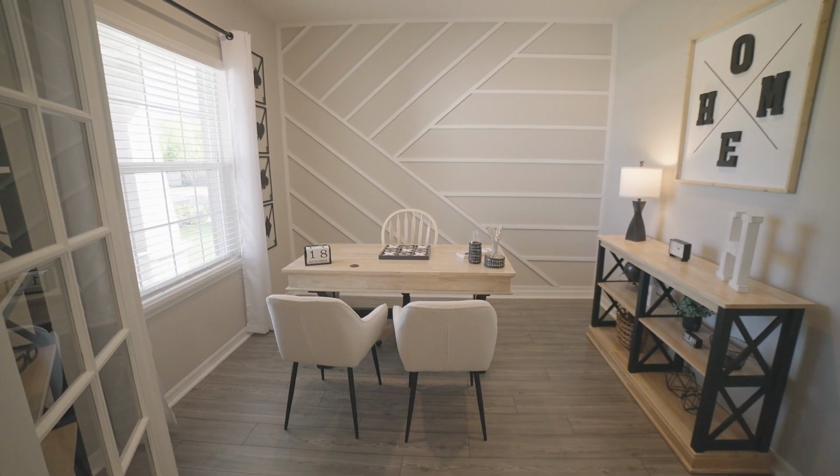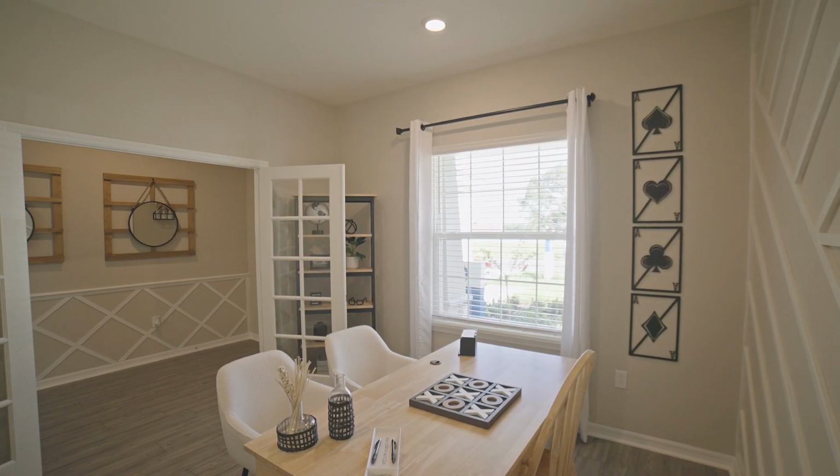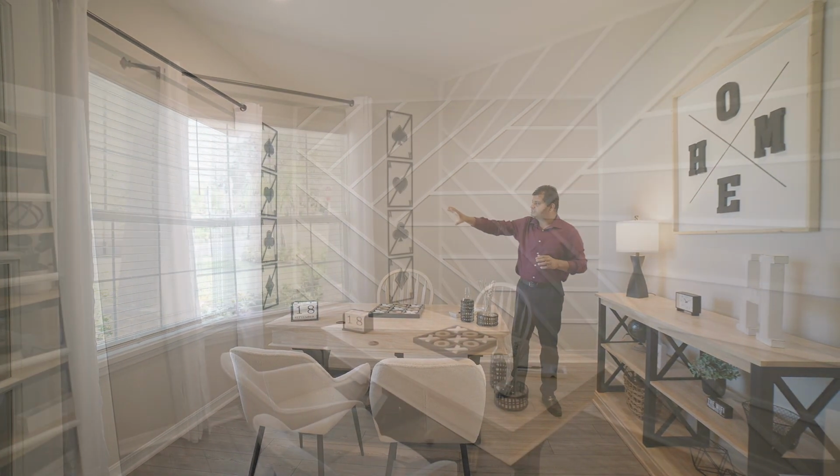So you have this nice space. You have the extra light, which I always talk about. However, that is an upgrade. It's an upgrade design option. However, you will have the center light. You have this nice window.